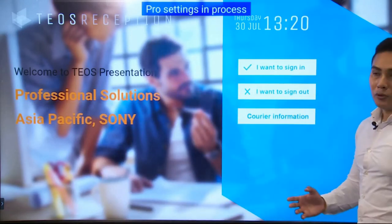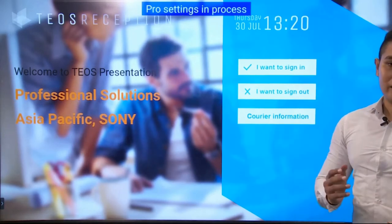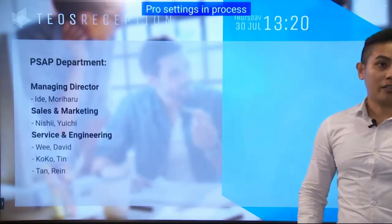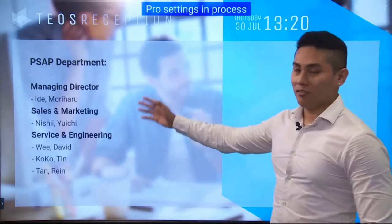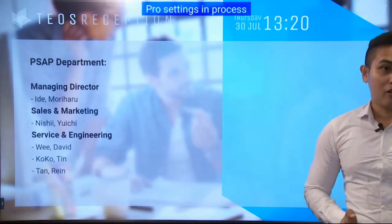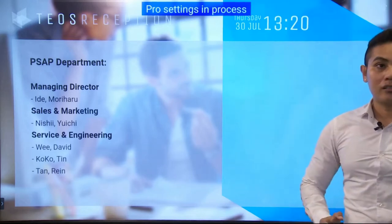As a courier approaches, they might look for a certain someone that they need to deliver their package to. So they just tap on it. The information will show up. So let's say I'm looking for David Wee. So David Wee, where can I search for? Service engineering, David Wee. So again, all of these can be customized depending on the template of the organization requirements, the needs. You also can input slogans and stuff.